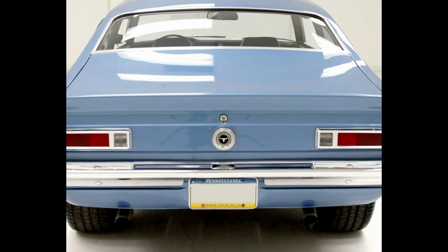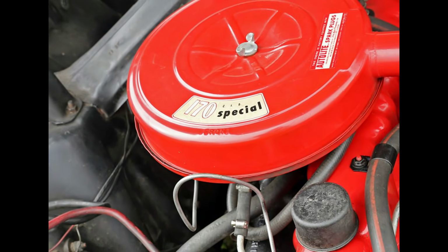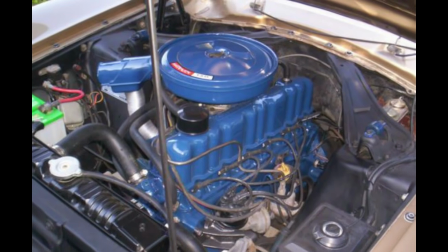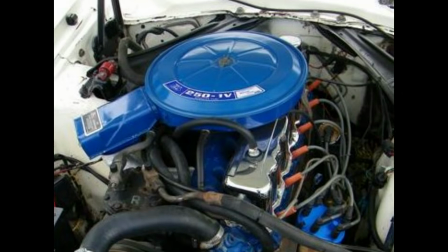In the first half of 1970 model production, there were 2 engine options, a 170 cubic inch straight 6 with 105 horsepower and a 200 cubic inch straight 6 with 120 horsepower. In the middle of the year, a 250 cubic inch straight 6 was added.